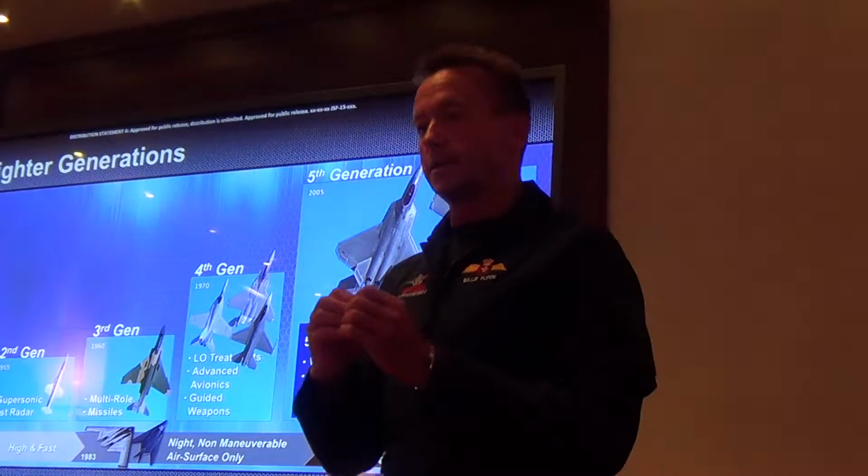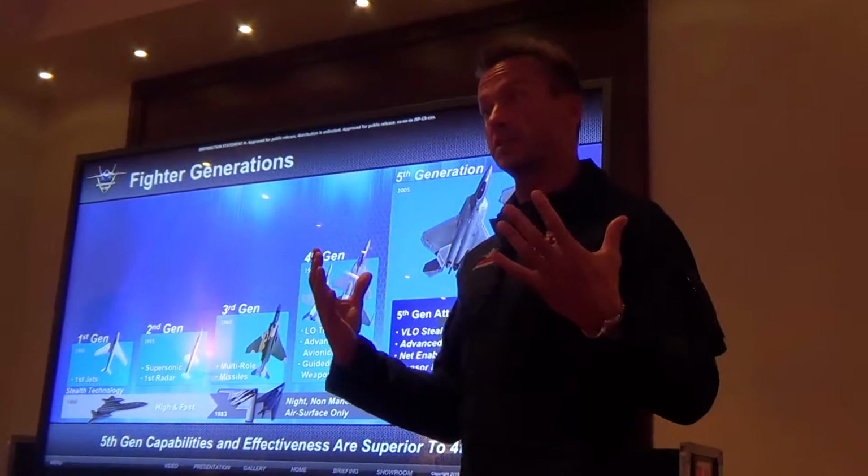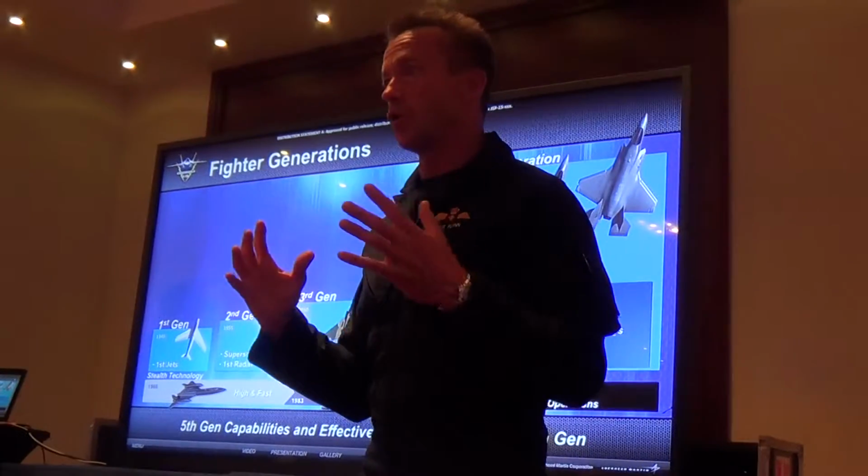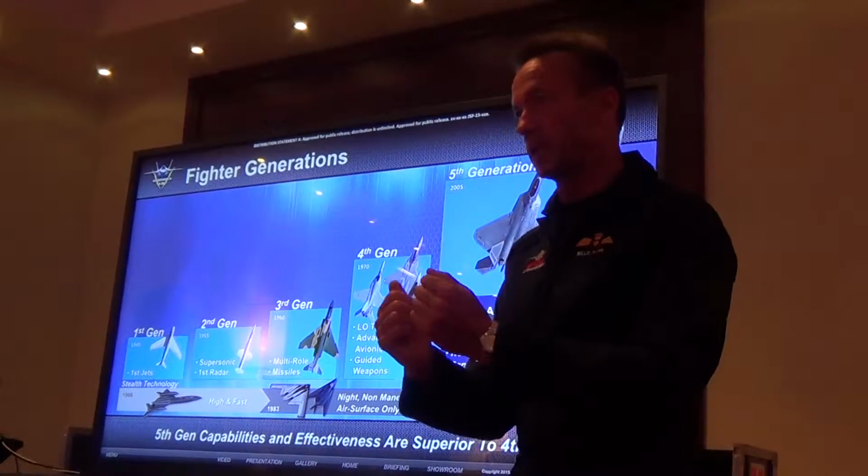And then it has a massive shift in sensors or in information that's presented to the pilot. An F-16 or an F-18 at some point overwhelms the pilot because the video game is too complicated for him.